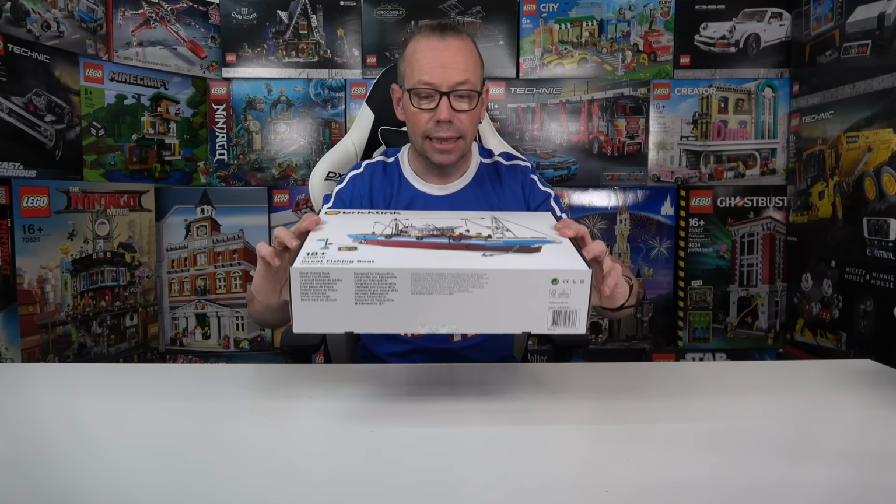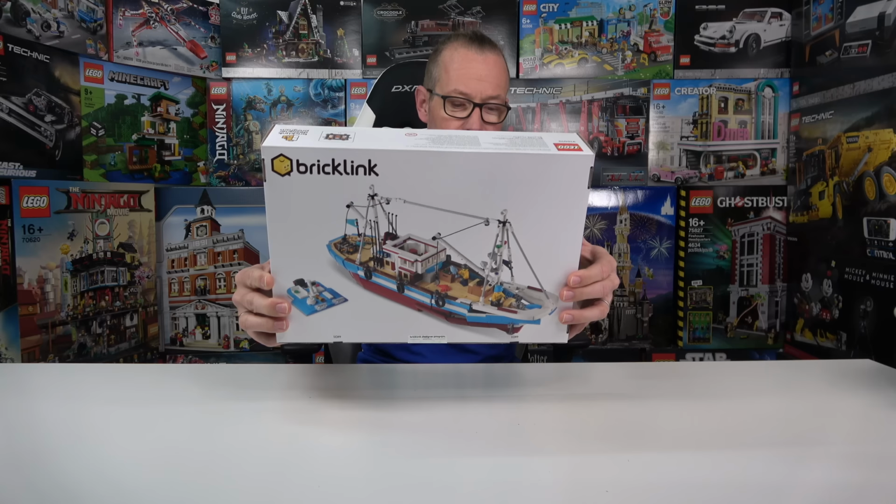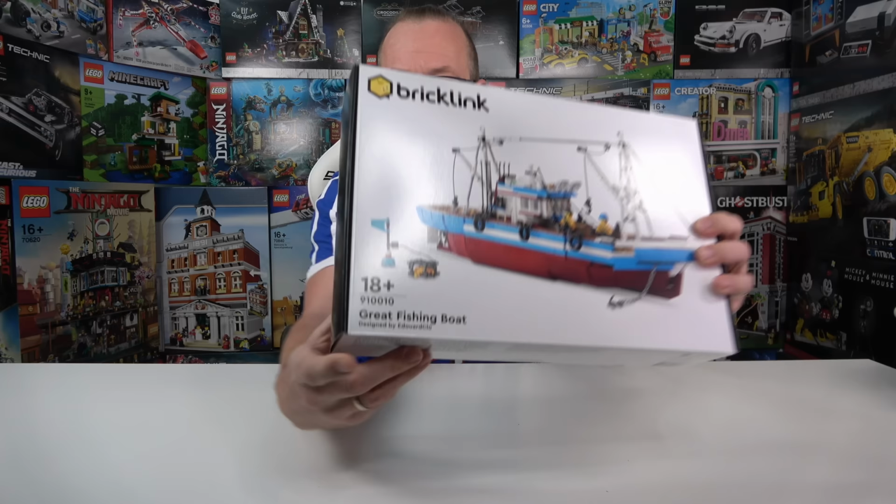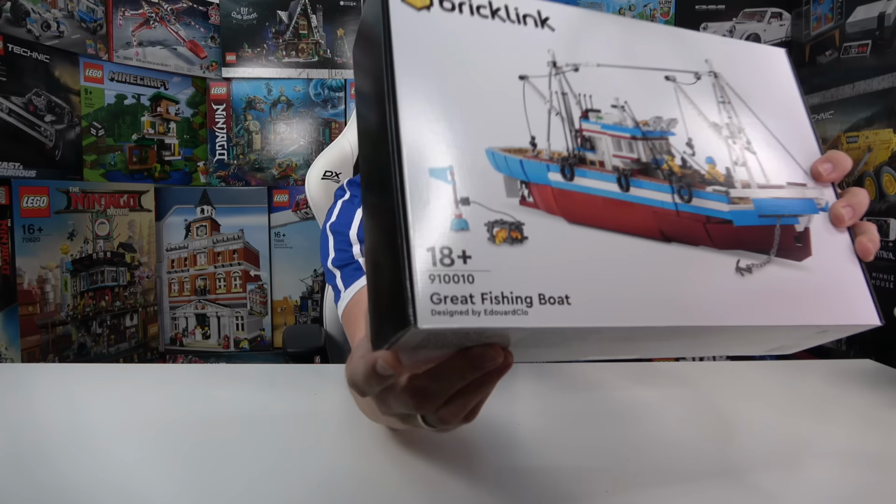I like it. The designer of the set is Eduard. It stands here. I don't know if this is the exact name or it is only a synonym. I don't know, but I think now let us unbox and build it.